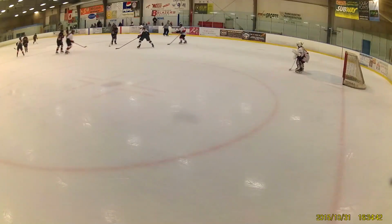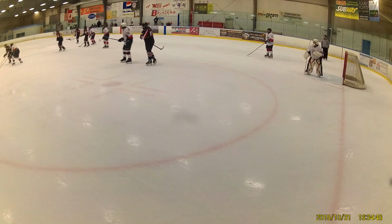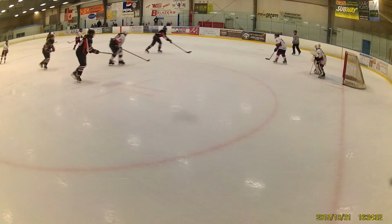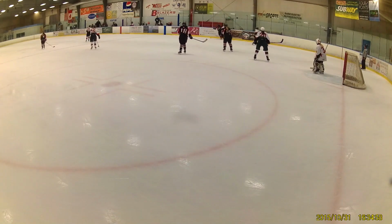Being watched by Hannah. Gets the puck up to 14. 14. Being watched by Hannah. Hannah takes it away. CJ will get a chance to clear it here. Misses on the slap. Going to one-time that puck out of there. Lifted her stick off. Oh, there's 14 with a shot. That might have gone off the mask of Gabby. One way or another, it's a save.